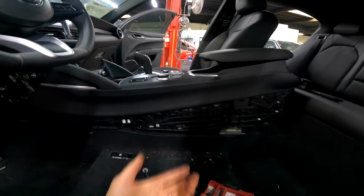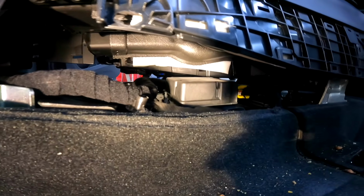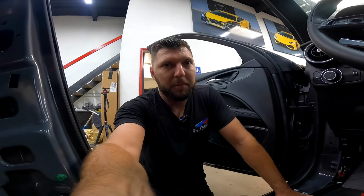We got some progress. Finally found the airbag module. Usually all of them are somewhere down in the middle under the center console. So it's right here. You guys see that? So that's the airbag module. So I gotta remove this. Almost out. 4 more bolts and it's completely removed.